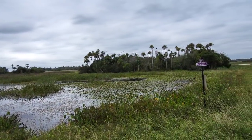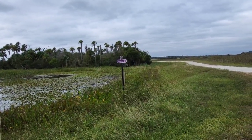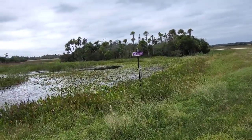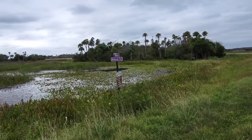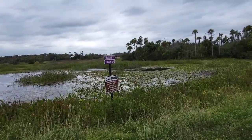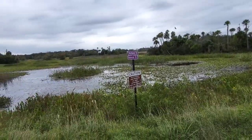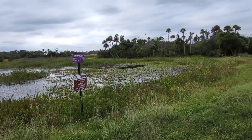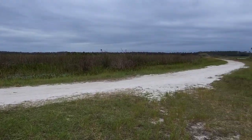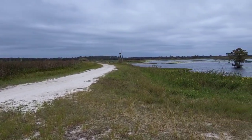Alright, so we are here at the intersection of a couple of the roads, Bobcat Trail. So they do have these signs at all of the intersections, so you can know where you are according to the map. So we're gonna go left where you just saw, but this is off in the other direction.